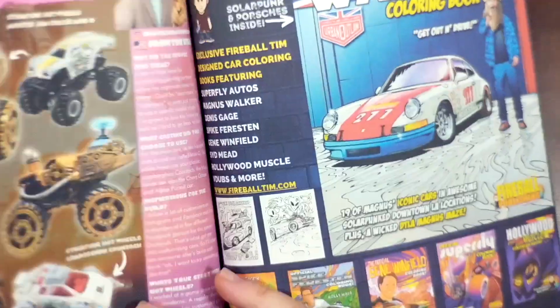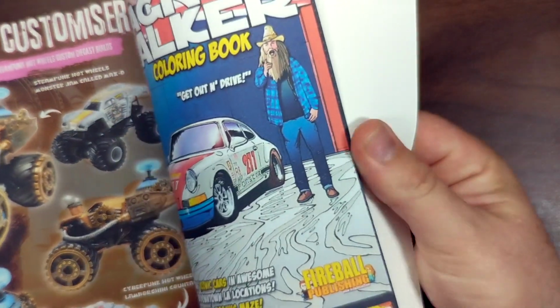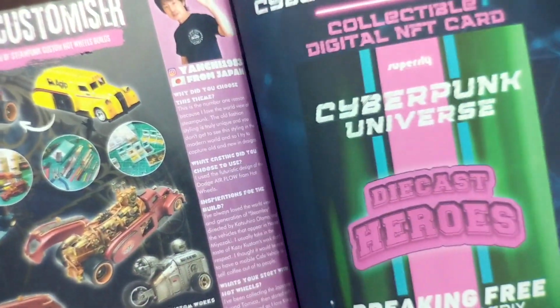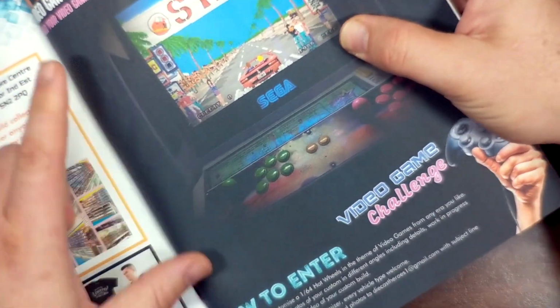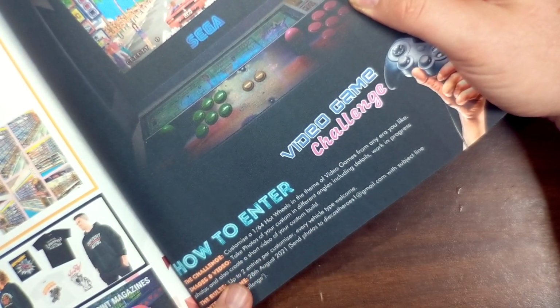So, yeah. No, this is like, what is this, 75, 80 pages of just amazing diecast content. And by the way, there is a theme for the next issue. I forgot to point this out in the last one, but check this out.